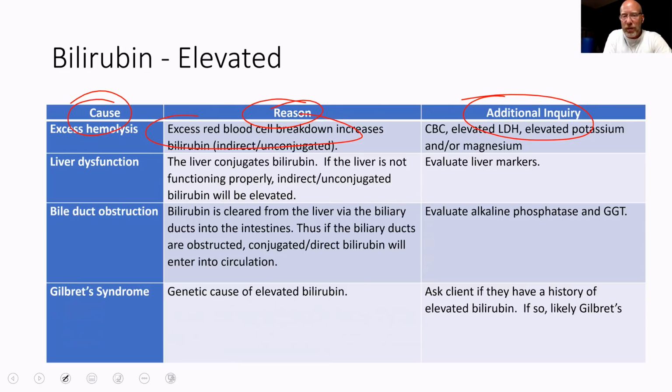And what else can you look at, which we talk about during the weekend seminar, that you can rule in or rule out? Hemolysis was why somebody had high bilirubin. You could look at the CBC, low red blood cell, hemoglobin, hematocrit, MCV, MCH, MCH is probably normal. Might be high LDH, might be high potassium or magnesium.